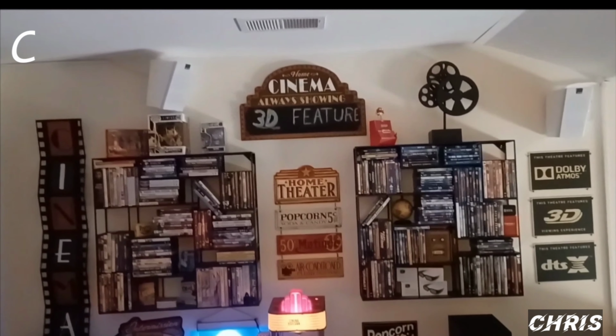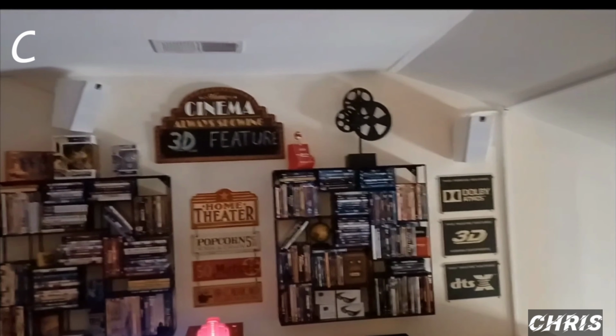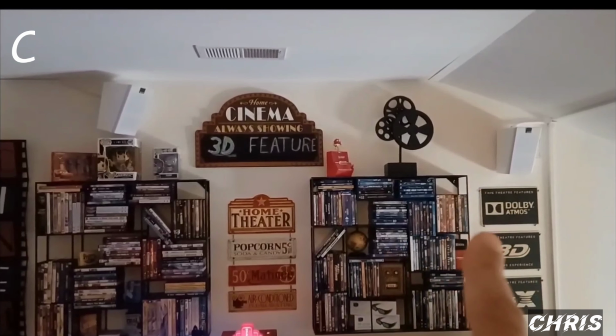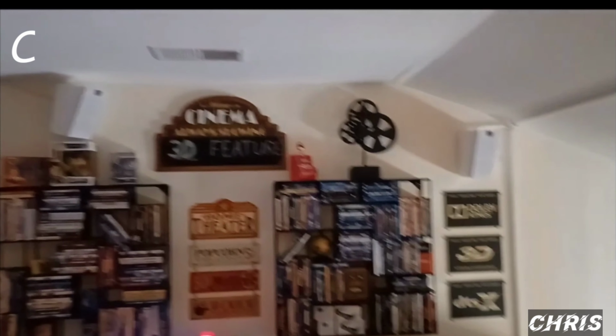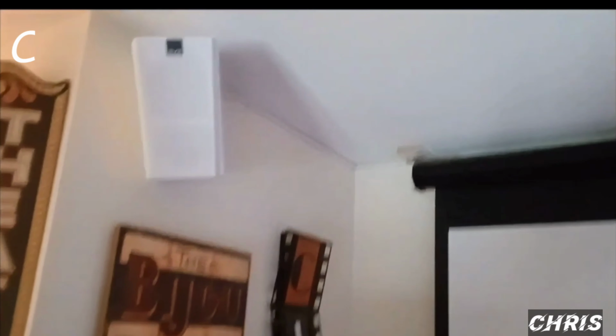And then also the Eclipse's Atmos heights, at least my understanding, they're not as fit. They don't have as much frequency response as SVS's. So I went with them. In addition, I could get them in white and they blend with the ceiling. You know, I was kind of thinking long term.